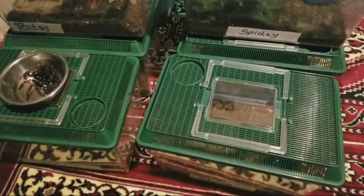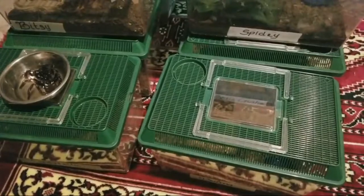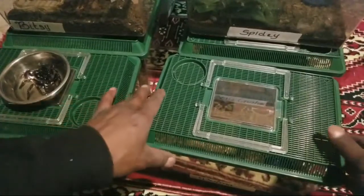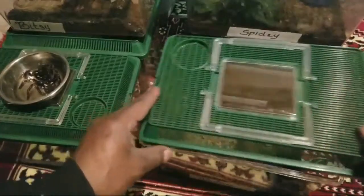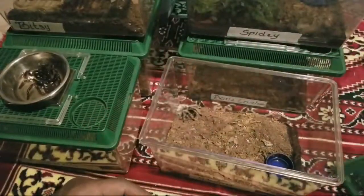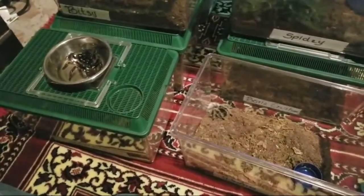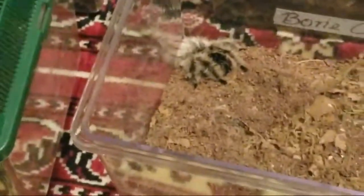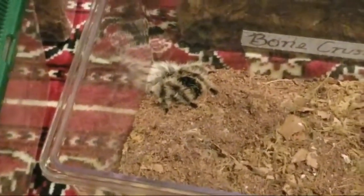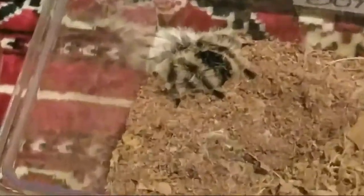And just to show you guys what she looks like now. And yes, it is a she. This is a confirmed female. That is her down there in the corner. Get a close-up for you guys. She's looking stunning.